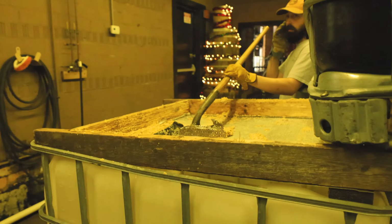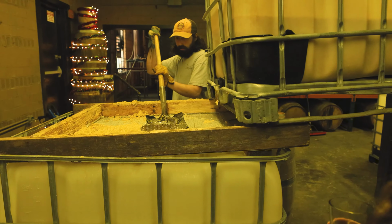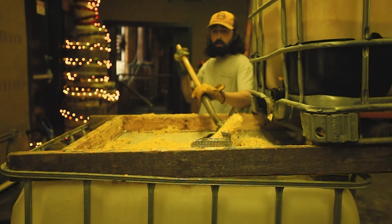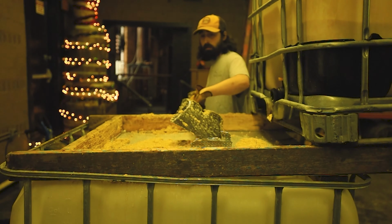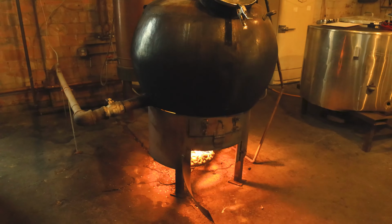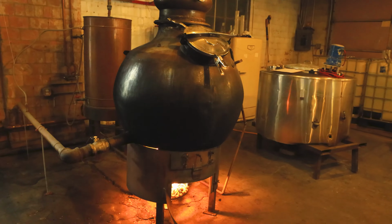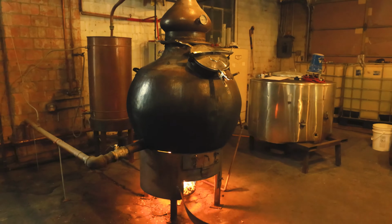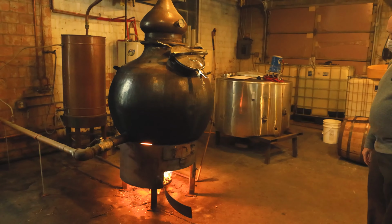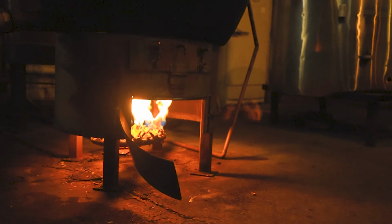This is Andrew, he's our master distiller. He's in the process of removing those grains, the spent grains, from the spirit, the liquid. Coffee pot still from Portugal. It was our first pot still that they started with here when they were doing spirits. It's a 150-gallon copper pot still.